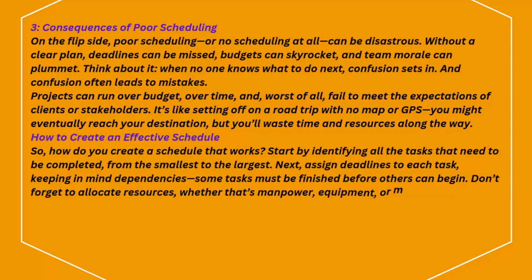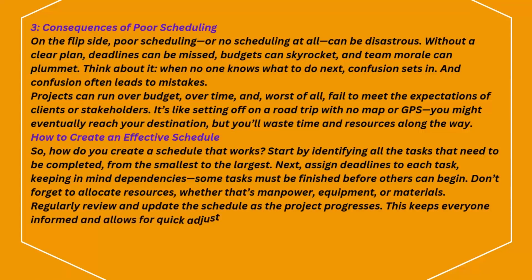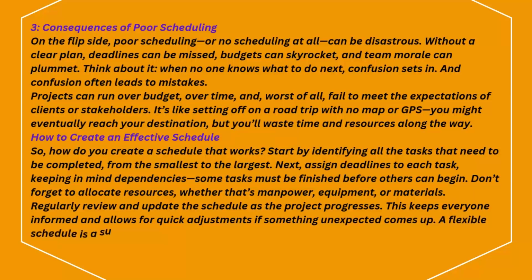Don't forget to allocate resources, whether that's manpower, equipment, or materials. Regularly review and update the schedule as the project progresses. This keeps everyone informed and allows for quick adjustments if something unexpected comes up. A flexible schedule is a successful schedule.